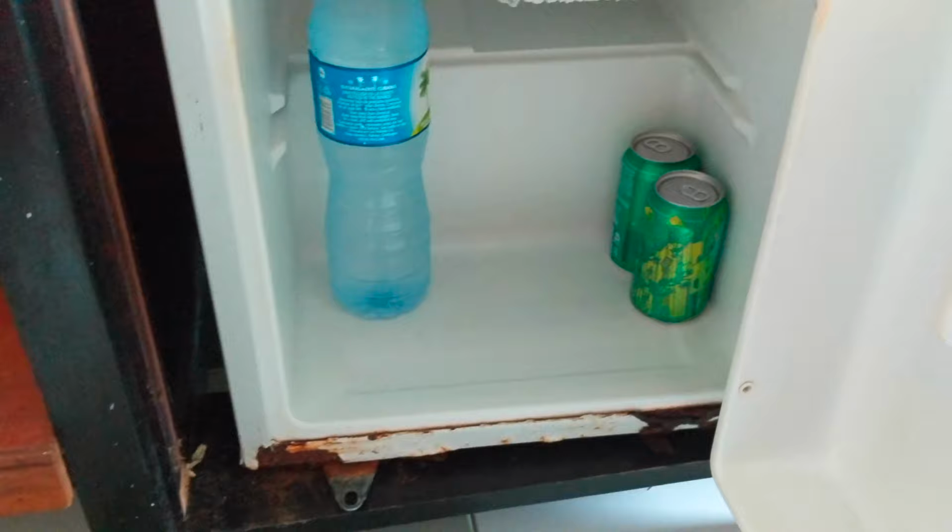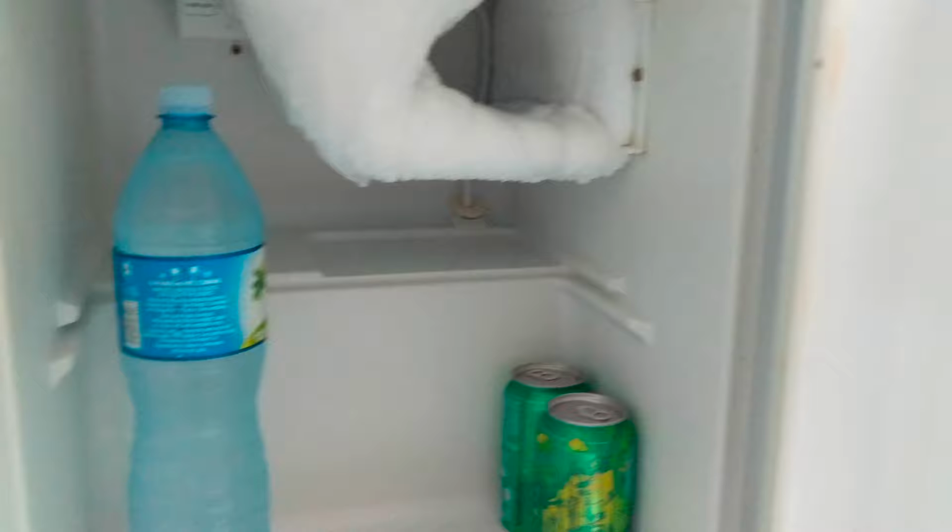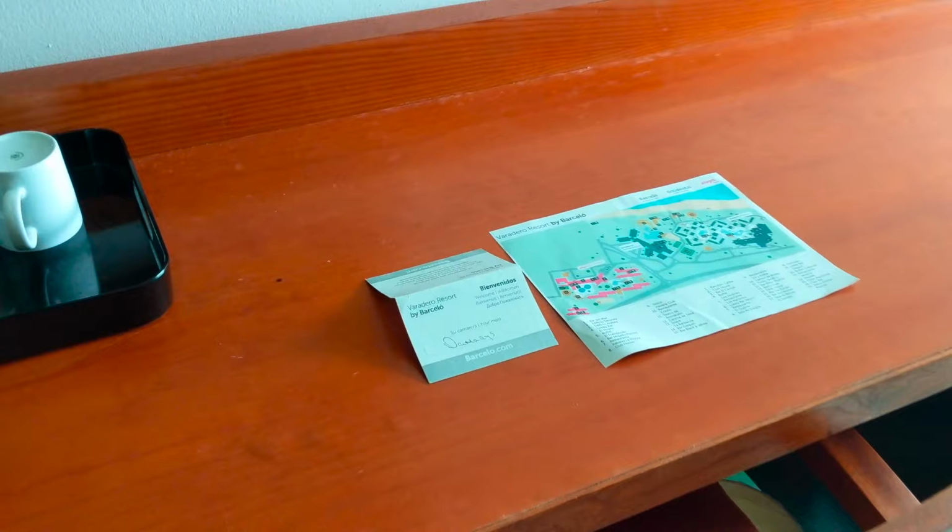I just had to defrost the fridge. There was a little bit of an ice buildup there. I just unplugged it for a few hours, and it was working perfect after that. Desk, and of course a map of the entire resort.